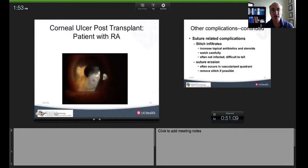This shows a corneal ulcer in a rheumatoid arthritis patient in a relatively quiet eye. But again, this has to be treated systemically if you have a patient with rheumatoid arthritis that starts going into a melt.